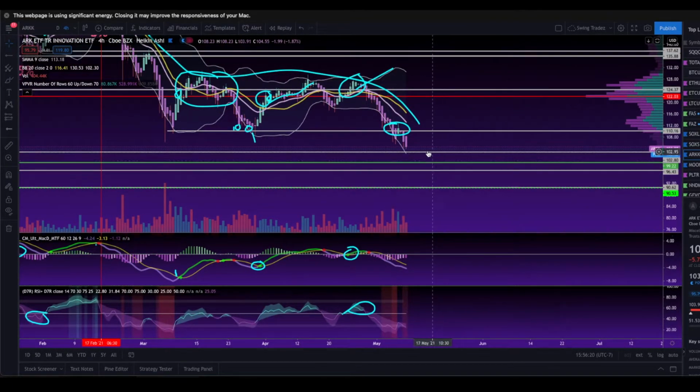But keep an eye out for the 100 level. It seems like it's going to get broken through. Hopefully then we can find that 90 level support. I would be shocked if this breaks through 90. That will be quite the sight to see if that happens. But I personally don't think it will happen, but you never know with this market. So keep an eye out for the 100 and 96 and 90 level.